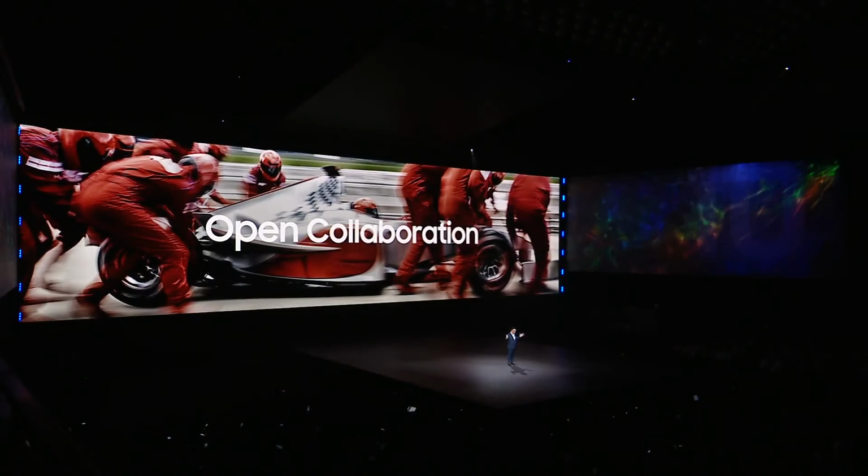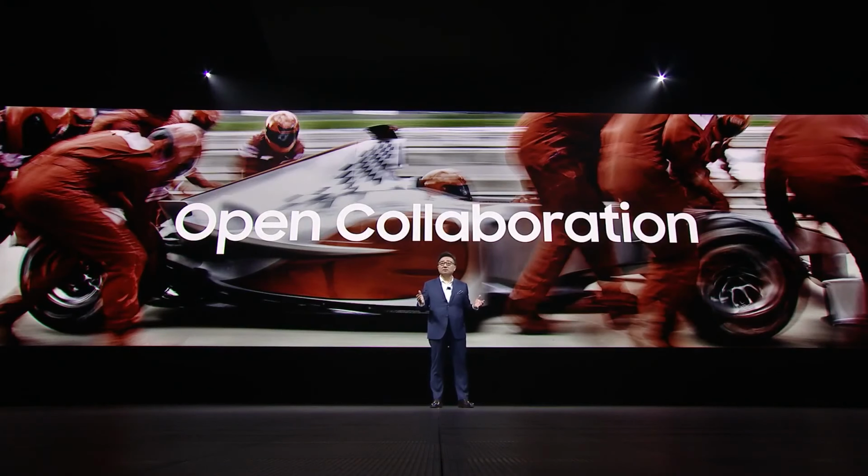There is only one way to achieve this. It takes open collaboration across a broad ecosystem of partners who believe, as we do, in innovation without barriers. Partners who share our vision for technology that serves your unlimited capacity to imagine new ways to experience the world. On behalf of Samsung, I'd like to thank all our partners. Together, we have made the smartphone the essential tool of our modern lives.